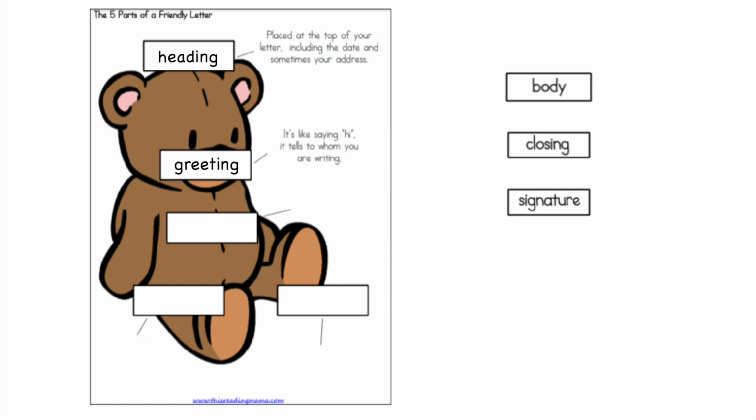All right, on to the next part, which is on the bear's stomach. We've already put the date and said hello to the person we're writing to. So what part of the letter would we write next? Do you think it's the body, the closing, or the signature?